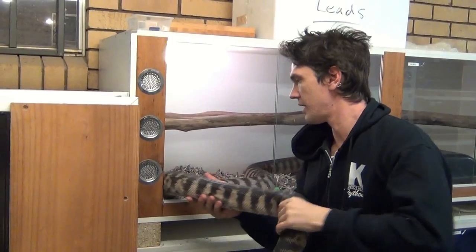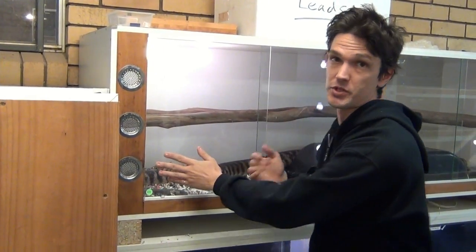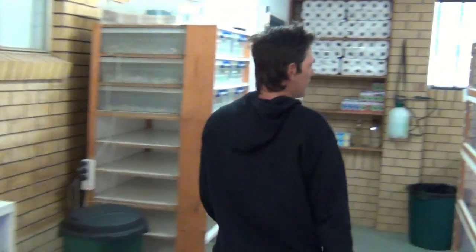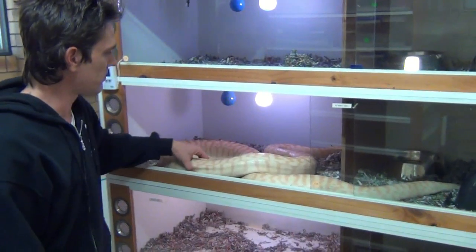Now she produced a female that we'll go to next, what we call the white girl. She's not specifically white, but she's just not black, that's why we call it that. Now this is her here. Beautiful big female. One of the favourites in this room.